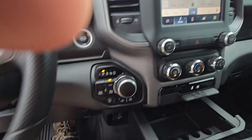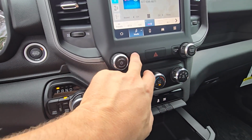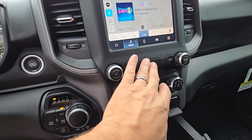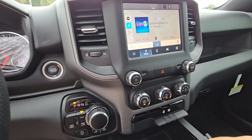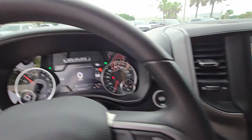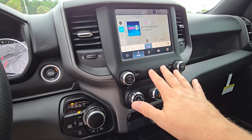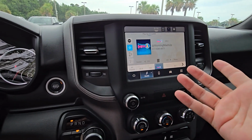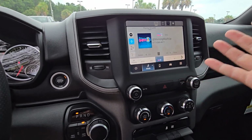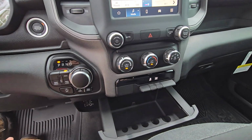So beautiful setup. Big chunky knobs. We like knobs. Mute button right there, hazard button huge. This is a big deal down here in the south. We get these massive rainstorms that come out of nowhere, and being able to tap that quick and easy and have your hazards on, that's a big deal. That's important to have that button be there and be easy to access. Screen big enough to do everything we need it to. There's nothing more that you got to have, especially in this type of a truck. So all the features we're looking for are here.